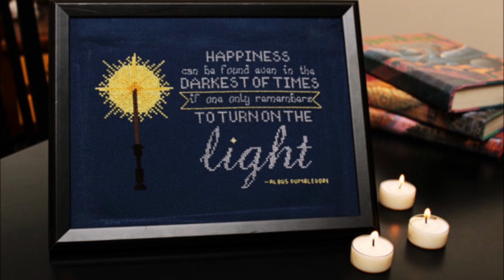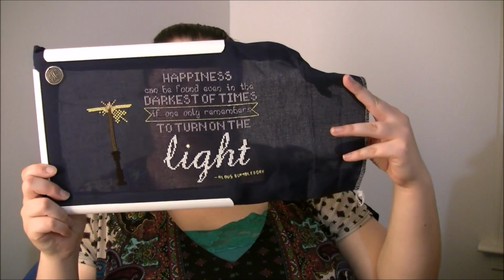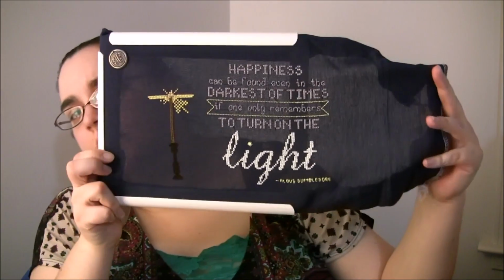That's it. So last up we have the Dumbledore cross stitch quote for the Harry Potter swap by Pop Goes the Needle on Etsy. And here's a picture of the completed design. And here's where I am now. All I have to do is finish this wand.